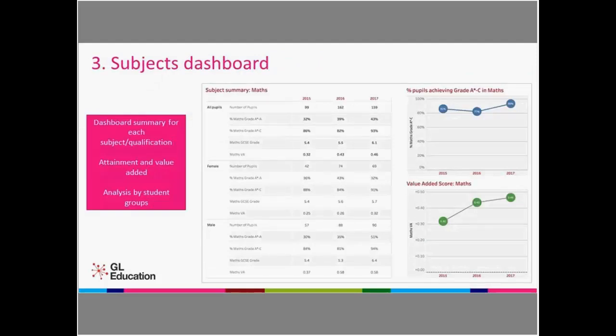There'll be dashboards available for each subject. And again, that attainment dashboard at the top and the value added dashboard at the bottom of the two graphs, and the detail on the left. This is an example of a dashboard for mathematics. And you can see at the top right-hand graph, you've got the average percentage of pupils attaining C or above in mathematics for years 2015, 16, and 17. And then you've got the value add for mathematics in 2015, 16, and 17.